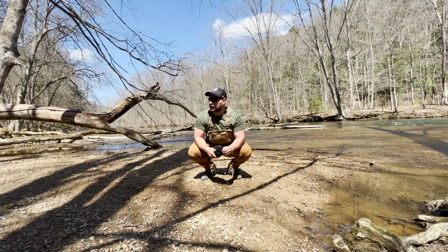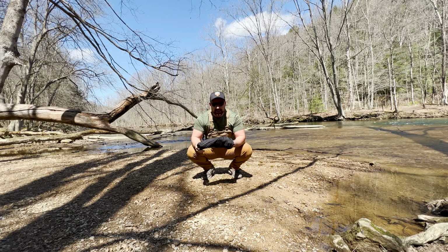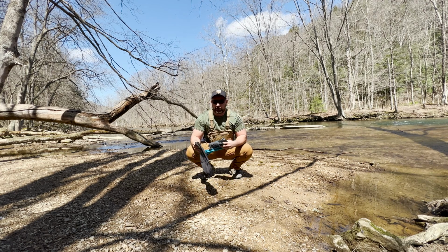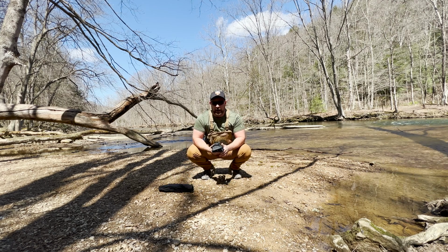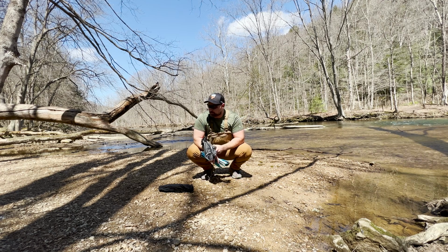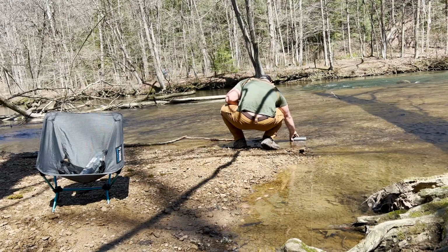Suppose now is as good a time as any to show you guys my new toy. This is the Hemlock Chair Zero. This thing weighs 1 pound and you can see how small it is. So I'm super excited to try this thing out on this trip. I'm going to go ahead and put it together. It just comes in 2 pieces. Have a little bit of lunch down here by the river, just enjoy this beautiful day, and then we're going to bust out some more miles.